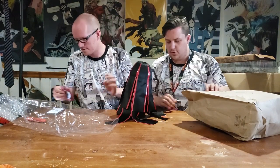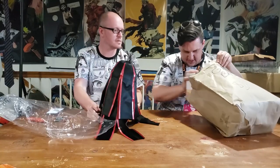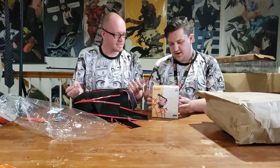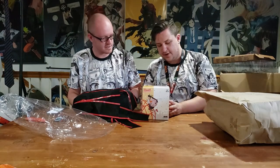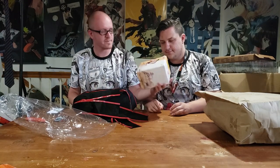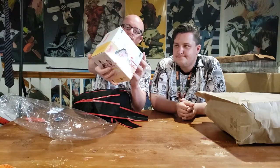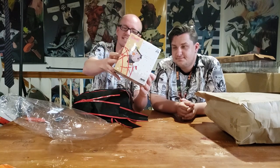All right. Already off to a wonderful start. And there's a figure in there too. The figure, with what I could only assume is something of a ripoff of Chansey, the Pokemon. It's a cool looking backpack. Another anime I haven't seen. It's from like the Bakemonogatari and Nisemonogatari series. I know some of those words. Haven't seen it, but pretty cool.